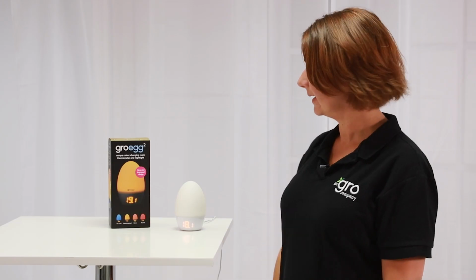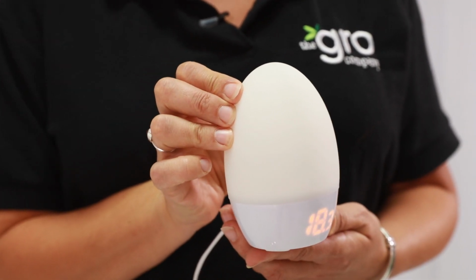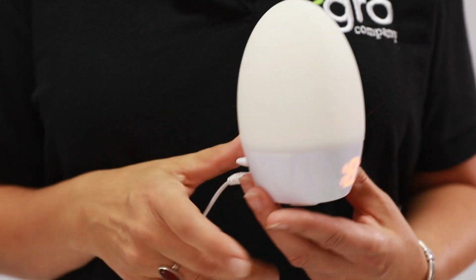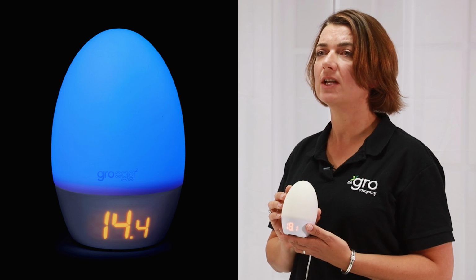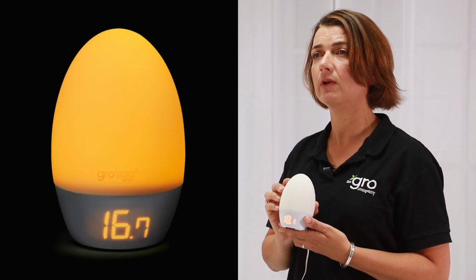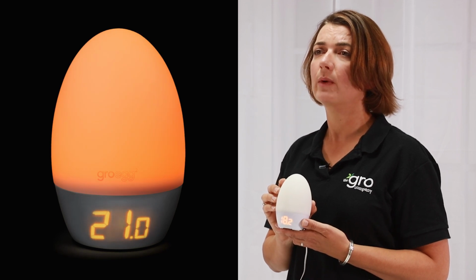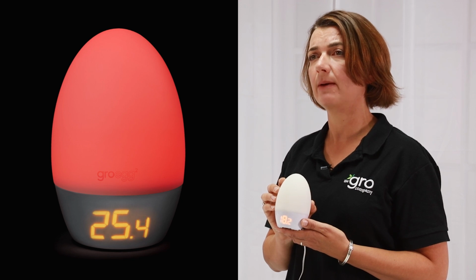The product itself is egg-shaped, has a soft touch silicone dome, and looks great on a bedside table or shelf. It runs via mains power and comes with a power lead. When plugged in, the Groegg 2 changes colour depending on the temperature of the room. This means that you can easily tell at a glance whether you need to adjust baby's bedding and clothing to ensure they're a safe and comfortable temperature.